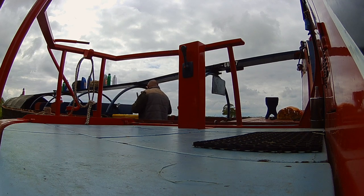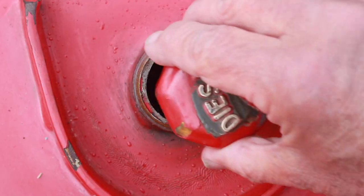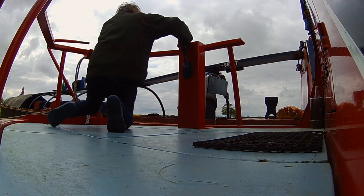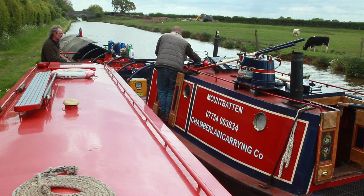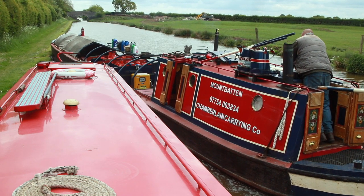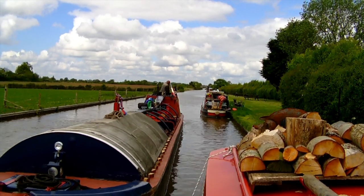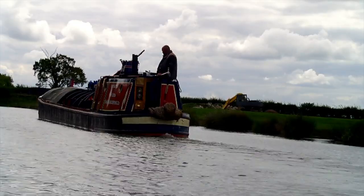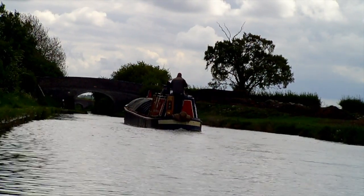That was a mere 86 litres, which I think is the lowest ever amount I have used in a month. Now it's time to get the paperwork done and make my payment. And Richard reverses back to refuel Kathy's boat. Delivery made, Mountbatten heads off to Orthely Junction, on to Great Heywood, then down to the River Trent, and finally the Erewash Canal, before heading back.